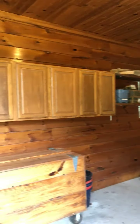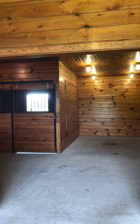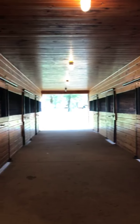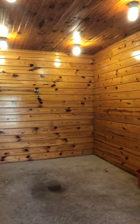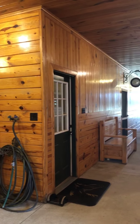Entering the barn here, we have a great space right here at front, so it'll be easy to bring your truck in and unload your feed and or hay. And then going into a really nice wide center aisle. You've got 15 stalls total. And on this end, there are 8 stalls and very nice size. You've got matted stall mats in each one and hay racks.